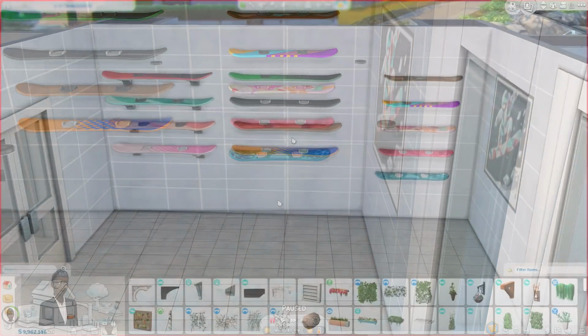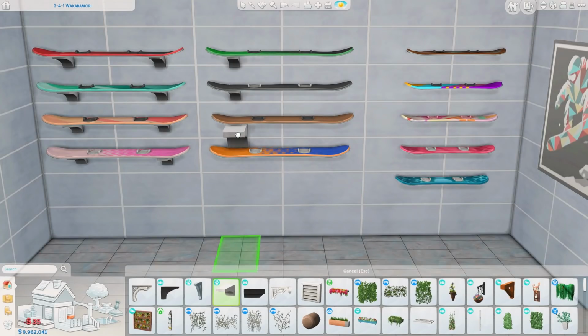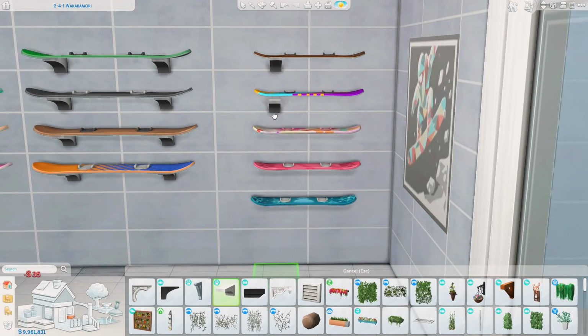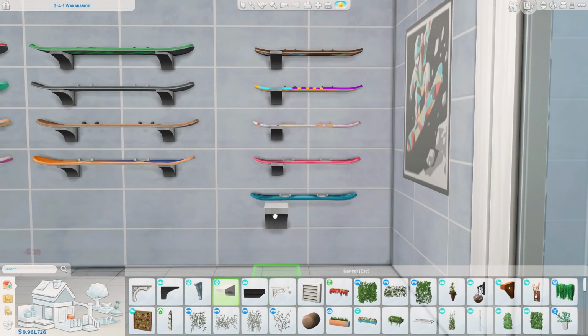So here I'm using the tool mod, raising them up, and then I just use, I don't even know what these are called, but they technically go on the outside of a house, and I use them as little arms.